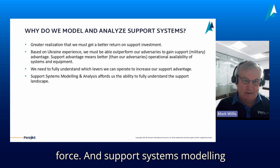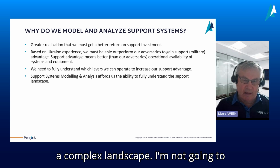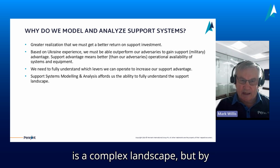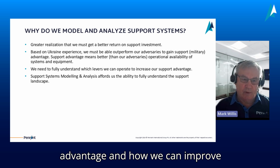And support systems modeling analysis gives us the ability to fully understand that support landscape. It is a complex landscape. I'm not going to make it sound easy. It is a complex landscape, but by understanding it fully, we actually enhance our understanding of support advantage and how we can improve it.